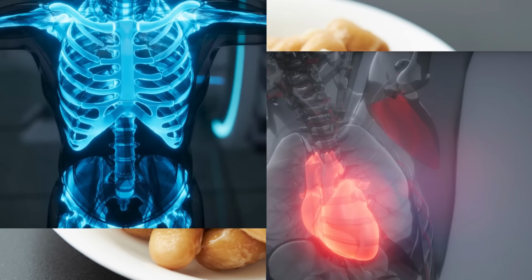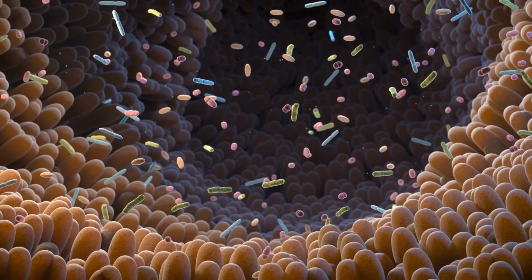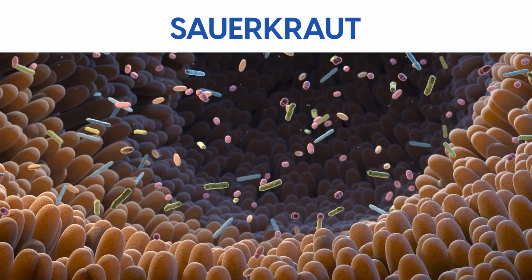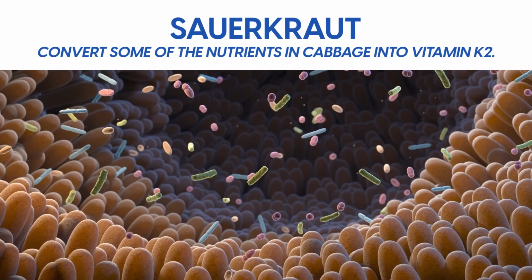Another great option is sauerkraut, or fermented cabbage. It's not only packed with vitamin K2, but also probiotics that support gut health. During fermentation, beneficial bacteria such as lactobacillus convert some of the nutrients in cabbage into vitamin K2.